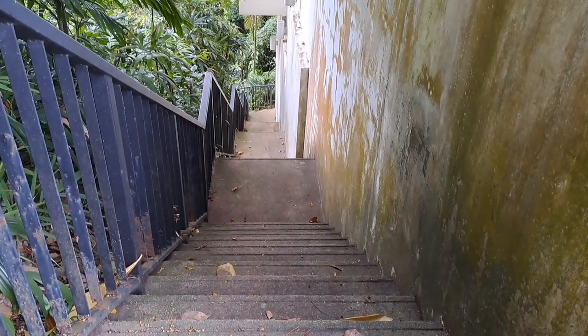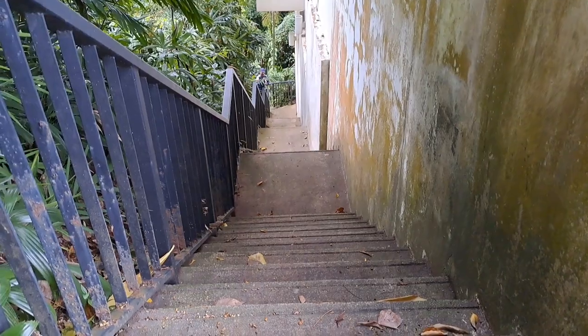Hi guys, I'm just going up here on the stairs. It's fun, even though I'm catching my breath. I need to look down a little bit guys, otherwise I will fall. It's a bit high. That's where I came from guys, and downstairs.